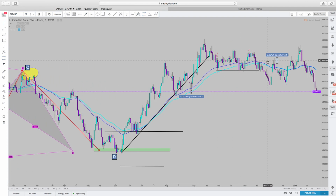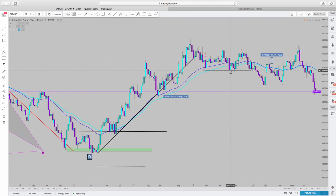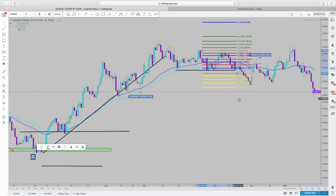And again, as you can see, you have a double bottom, and talking in harmonics, could that be a small bat? Yes, it is. Here's my 886. You see it?